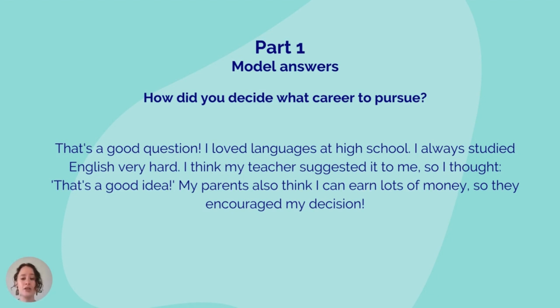I think my teacher suggested it to me, so I thought, that's a good idea. My parents also think I can earn lots of money, so they encouraged my decision. So considering the marking criteria, what do you think we could do to improve this answer?